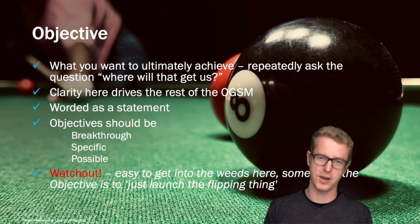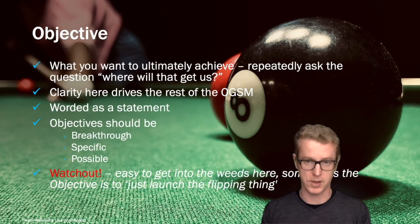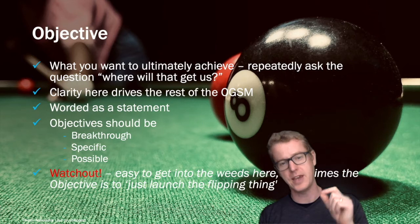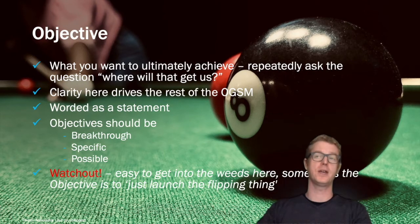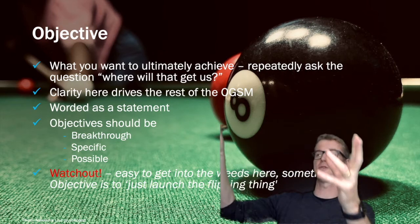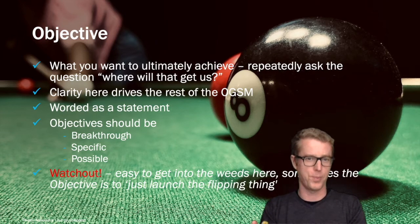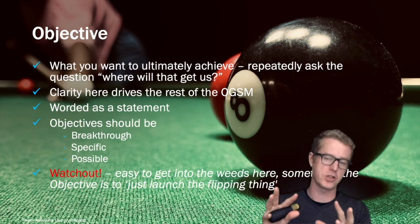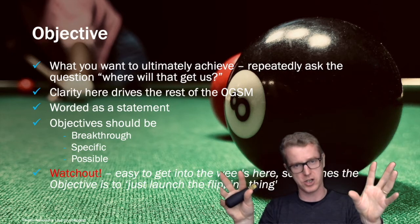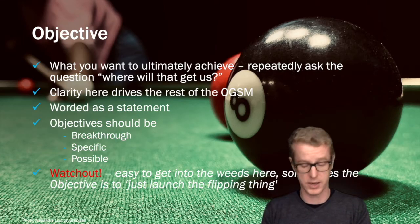Again, thinking of the Chernobyl case, a realistic assessment of where you are. The objective needs to be possible, or everything you're doing is in vain. It's easy to get into the weeds here. Sometimes the objective can just be really simple. It doesn't have to be, like in the Gillette example, we'll be the engine of growth for this entire business. It could just be launch the flipping thing. We're building an OGSM for a product launch, and we just need to get it out the door. The way I've described this is a nice articulation of what an aspirational objective would be, but sometimes you've just got to get on with it, so it's something to bear in mind.